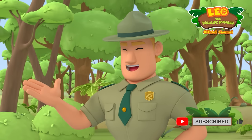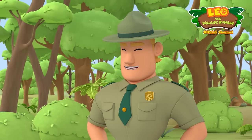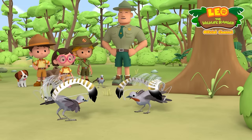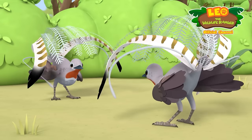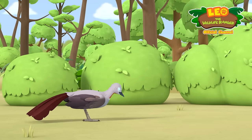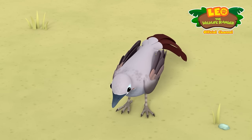Singing and dancing might not be a big deal to us, Kyle, but they are a big part of the male lyrebird's life. It's how they find their partner. In fact, male lyrebirds often get together to practice their song and dance. But the other lyrebirds are avoiding him. If he doesn't learn how to sing and dance like the other lyrebirds, he might not be able to find a partner.